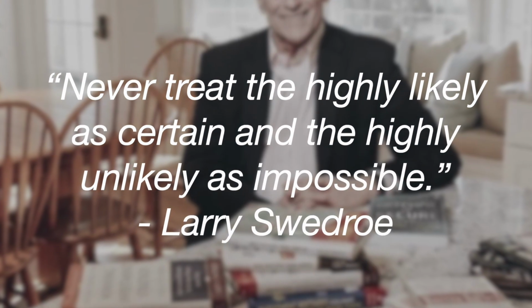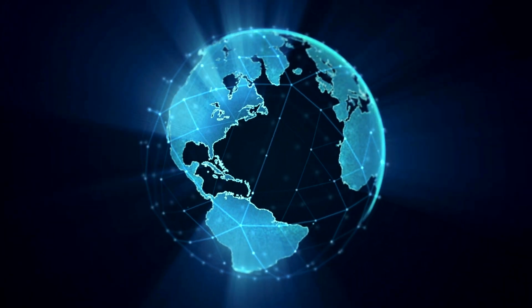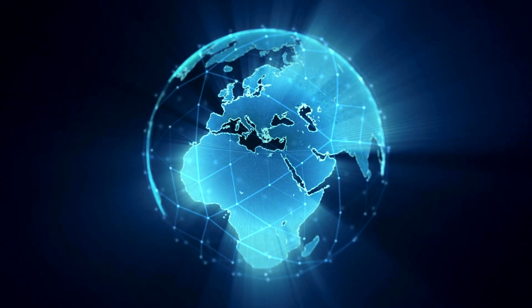Financial writer Larry Swedroe had a saying, "Never treat the highly likely as certain and the highly unlikely as impossible." As you get more comfortable with the international market, you can start adding them to your portfolio. And the Fidelity Total International Index Fund is a great option to represent your international holdings.